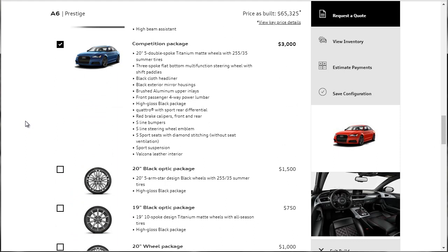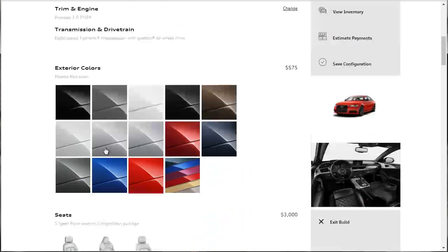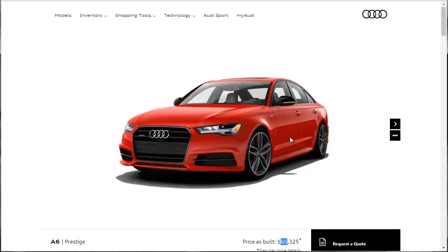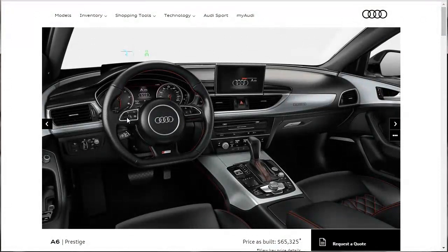Man, you just got to love Audis. You do. $65,000, 340 horsepower. This thing looks sporty as all get out. You're going to look like $1 million in this car. Guaranteed. Look how beautiful it is.